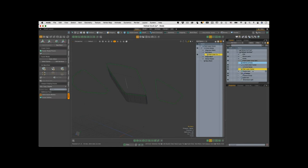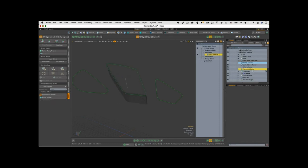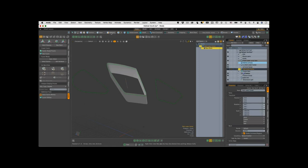If I click on this center path here, go to polygon mode. If I click on that, now I can control the draft angle this way.